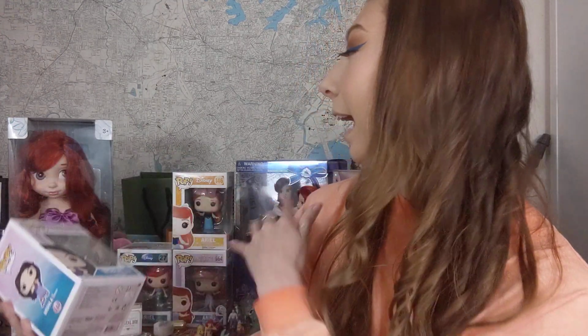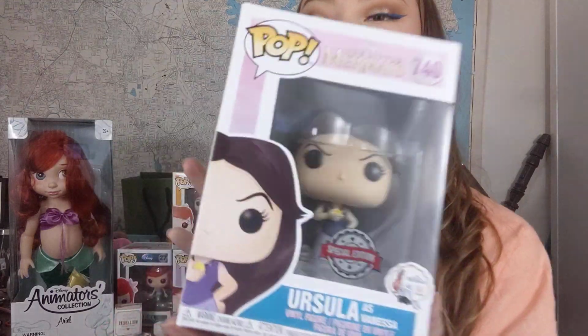Vanessa is one of my favorite characters. I wish they released more Vanessa stuff. If they had a Vanessa animated collection doll, I'd pick her up in an instant. I love the two moods, the two vibes aspect, and I love how Ariel represents the good and Vanessa's the evil one. I really like the jewel vibes. So I wish they had more Vanessa stuff, but yeah, this is Vanessa.